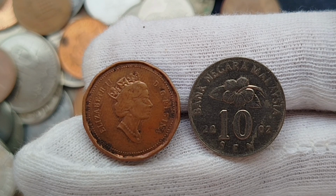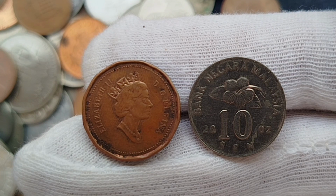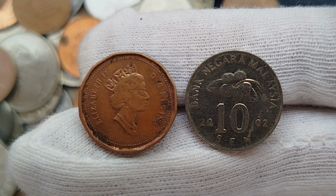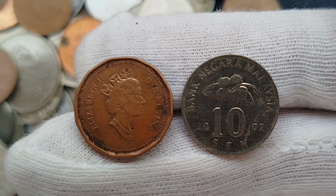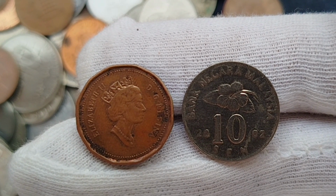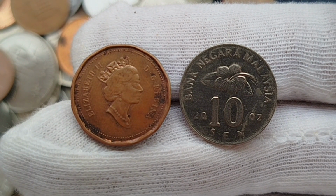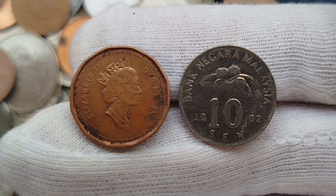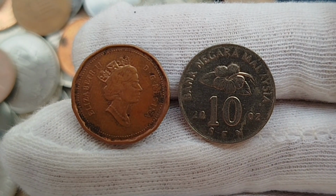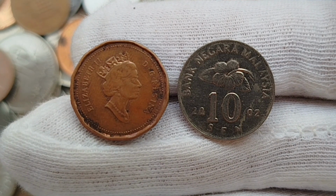On the other hand, the Malaysian 10-sen coin uses nickel-plated steel, which is much more resistant to wear and tear. This makes the Malaysian coin more durable in humid climates, a smart choice considering Malaysia's tropical weather. Such differences highlight how environmental and economic factors influence coin production. Economic value then and now: while both coins were once common in daily transactions, their value has changed dramatically over time.